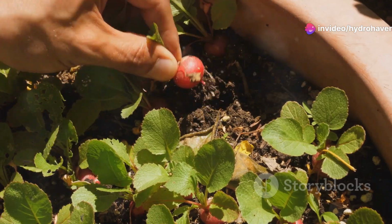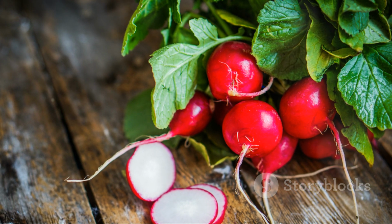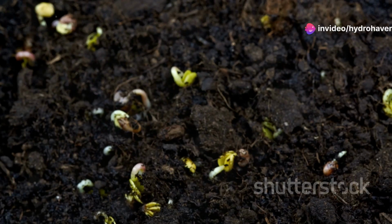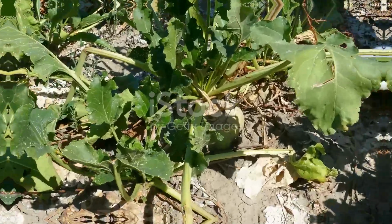Radishes are perfect for impatient gardeners, as they mature quickly and thrive in cooler weather. These crisp, peppery vegetables can survive hard freezes and add a nice crunch to fall salads. Sow radish seeds directly in the garden, spacing them about an inch apart. Keep the soil consistently moist and harvest when the roots are about an inch in diameter.